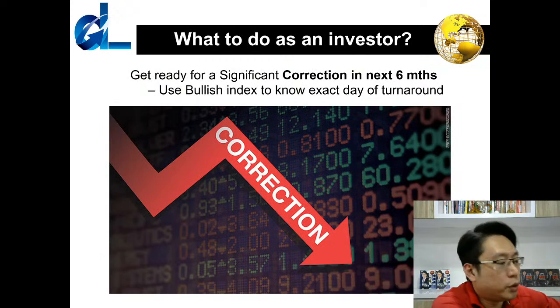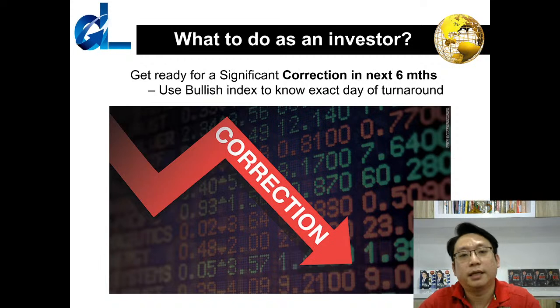So what do you do as an investor? Now, okay, I want you to do this. Get ready for a significant correction in the next 6 months, and this correction will be quite big, that you won't expect.